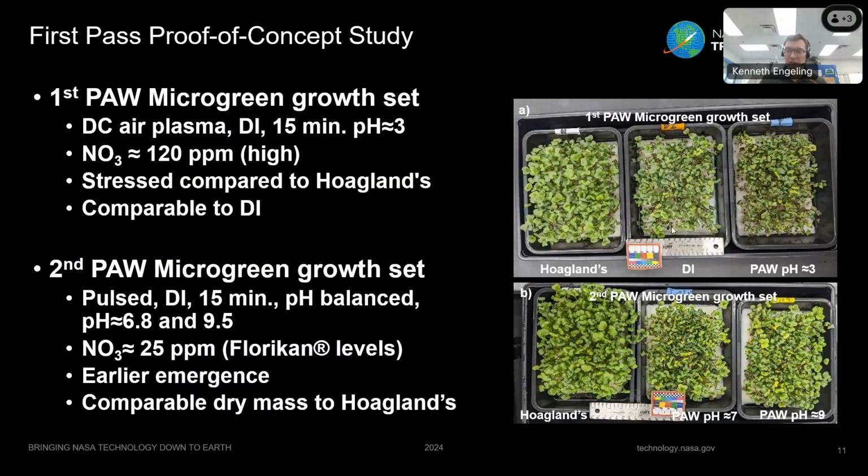So you can see, especially top to bottom here, the plasma activated water plus some of the nutrients from the pellets are more favorable. So you have a healthier looking plant in each of these cases with the plasma activated water plus the processed pellet additive, and then the non-nutrient DI water, as well as the plasma activated water alone with the low pH.